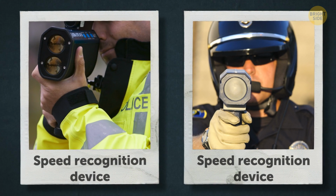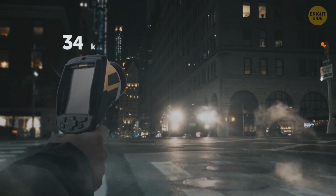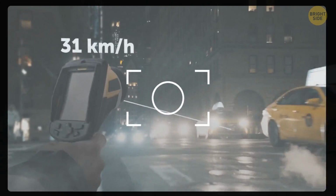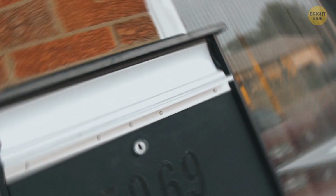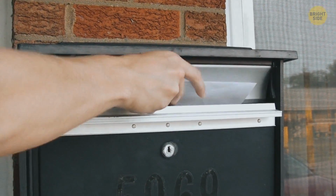Another essential tool is a speed recognition device. You've probably seen officers holding a large gadget that they point at cars from the roadside. That device can determine the speed of passing vehicles in mere seconds. Its new system works automatically and directly from the vehicle. And with the automatization of modern technology, in some countries, officers do not even need to chase the offender. In a few weeks, the reckless driver will receive an unpleasant surprise in the mail.